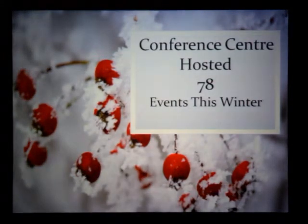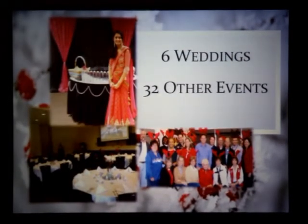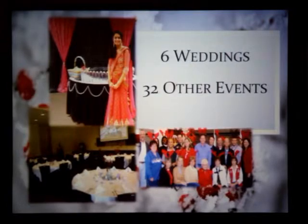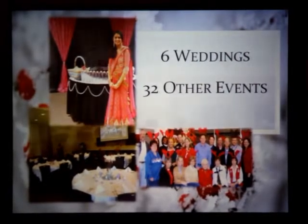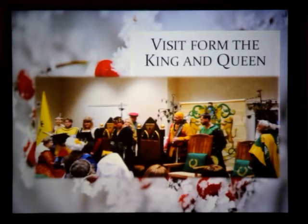The Conference Center hosted 78 events also this winter. Of that, 37 were meetings and 3 were golf events. We did 6 weddings and 32 other events. We also had a visit from the King and Queen. There was a medieval group that came in and did their Queen and King coronation and did some knighting. So it was quite an interesting group of people.